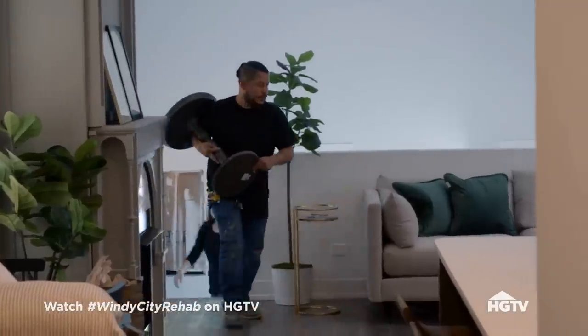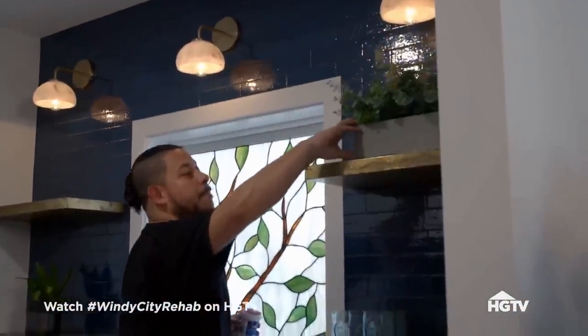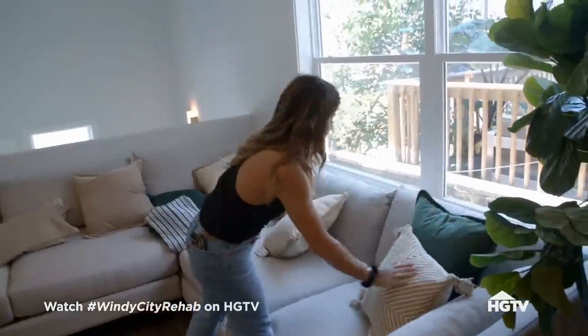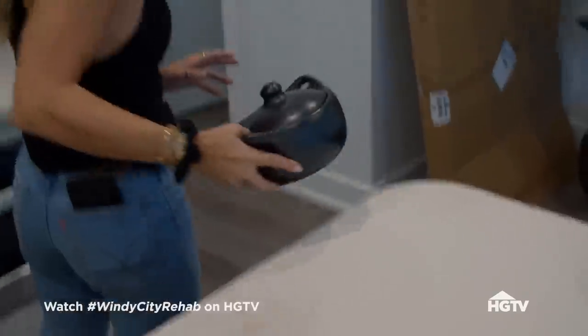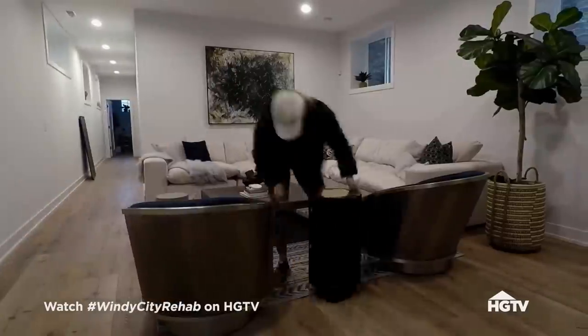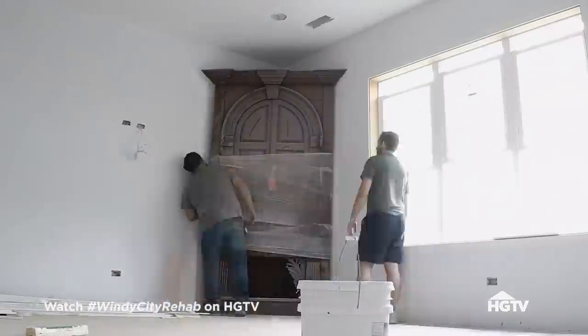So the movers have come, they've dropped off all the big pieces. What's left? Artwork, accessories, pillows. We're in the beginning of the fall market. We don't have time to waste. This is go time. Vince is coming by today and I want to make sure everything's perfect so we can figure out what the right asking price is.